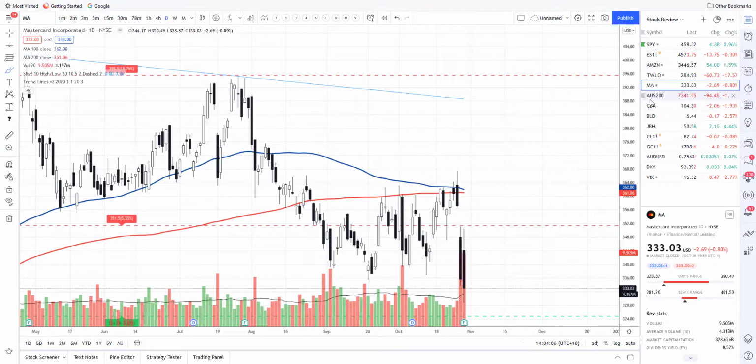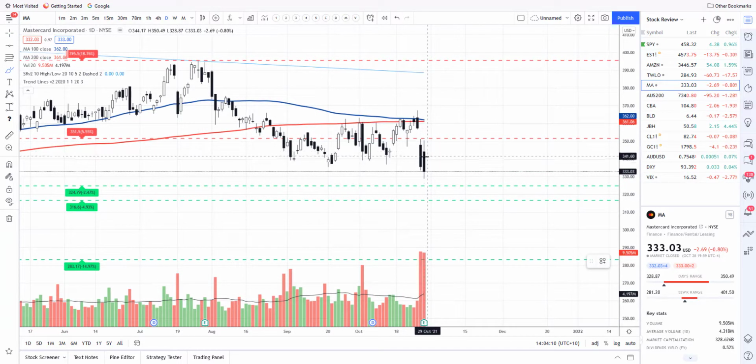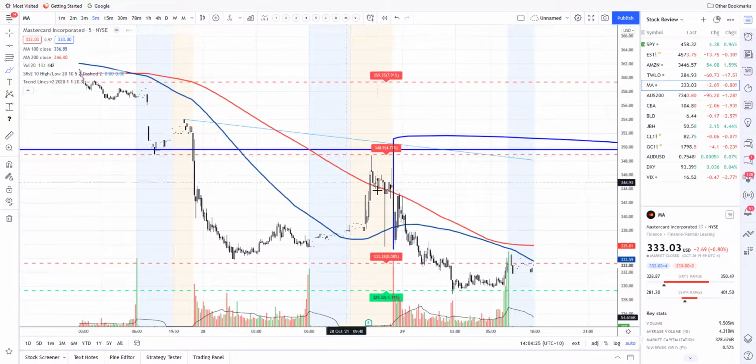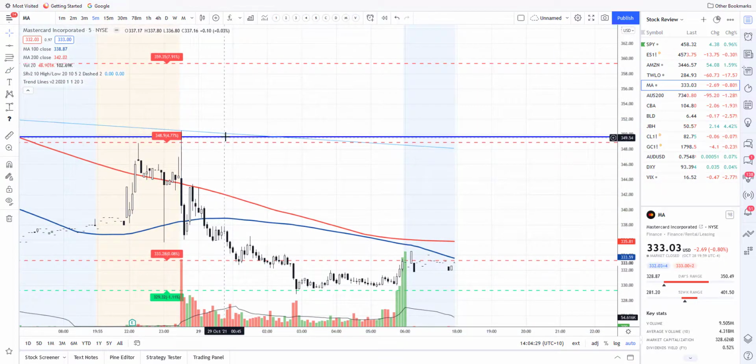Here's MasterCard also reporting earnings last night. We did get a gap up and we failed to go higher after this retest gap. We really just kind of retested that gap high and then rolled back down. If you take a look at the 5-minute here, we pretty much just fell off a cliff straight away at open.